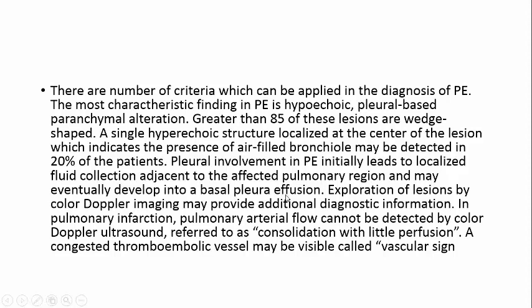And most importantly, you need to explore the lesion by color Doppler imaging. Color Doppler imaging may provide additional diagnostic information. In pulmonary infarction, pulmonary arterial flow cannot be detected by color Doppler ultrasound, referred to as consolidation with little perfusion. At the same time, you will not expect to see any color inside the wedge lesion. But outside the lesion, you can see congested thromboembolic vessels, which is called the vascular site.